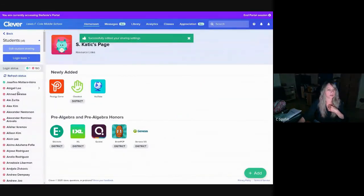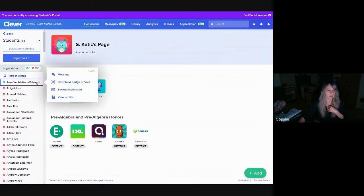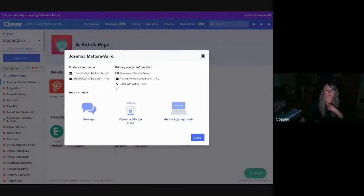Right here, you can see underneath the refresh status, who's in through Clever. We have Josephina is in through Clever. We can message her by clicking here. We can download a badge, one of those badges that we saw earlier. We can look up a backend login code, which you would never really have to use. And you can view Josephina's profile, which gives you information about her family, phone number, email, contact for parent right here. And it has her student ID as well.